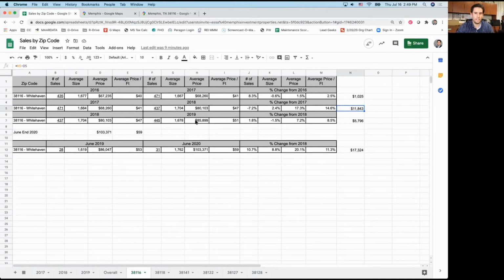Then in 2019, the average sale price is 85,899. So an increase of 5,700. So a 7% appreciation, and anything above 3%, 4% or 5% in Memphis is a huge jump. So this zip code, I really like it. I definitely suggest this zip code for my clients to invest in.